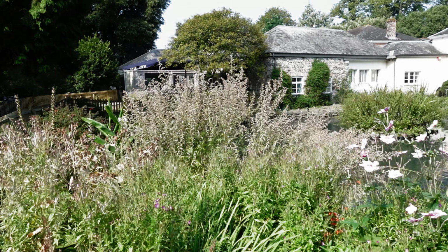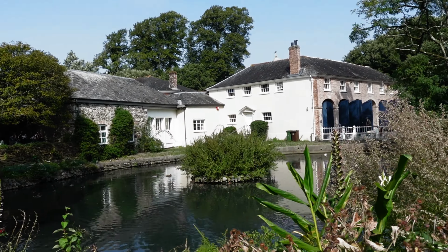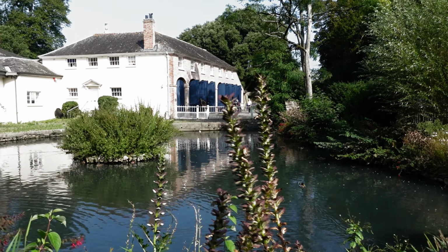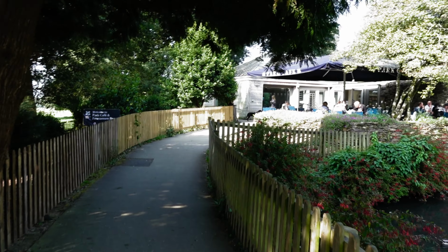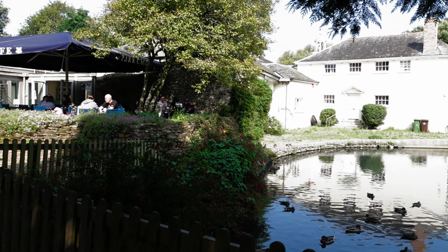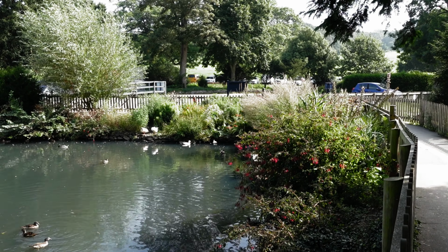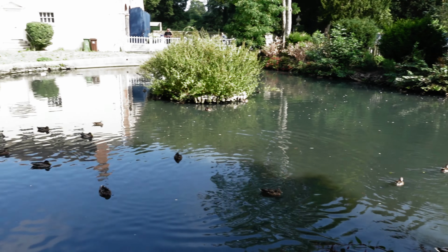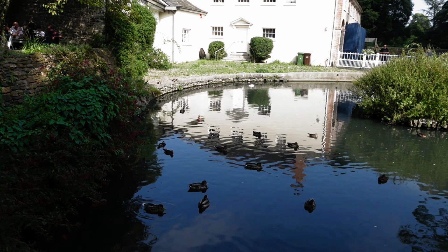Well, there's some ducks, look. Look, Freya, we found the ducks. Hey, ducks. Some big ducks. We found them, didn't we, Freya? We found the ducks, right next to the cafe.